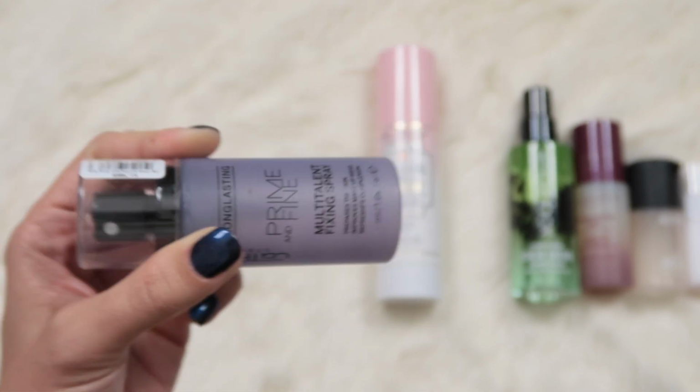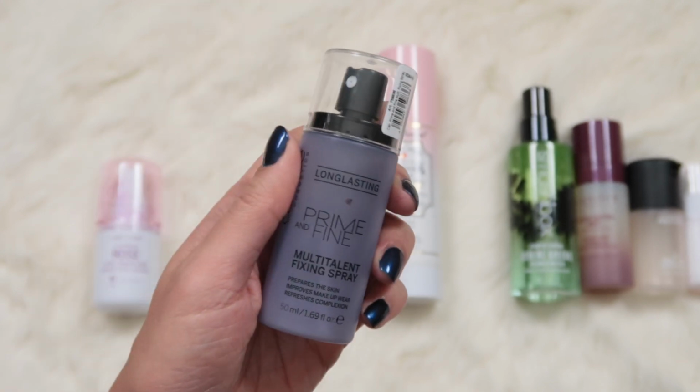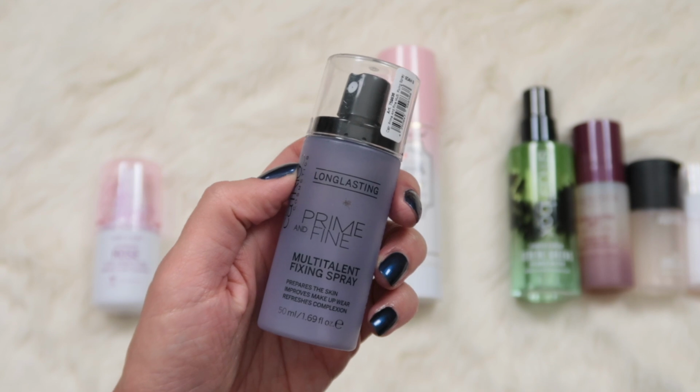I don't know if you guys will be able to see maybe from this angle, but there's a little bit of product left. I tried to make myself finish it up, but it just makes my makeup not look as good. So why would I want to force myself to make my makeup not look as good?